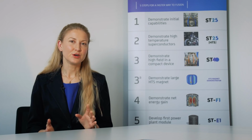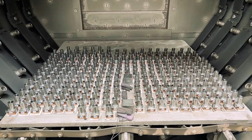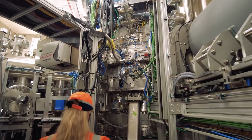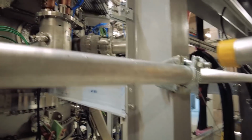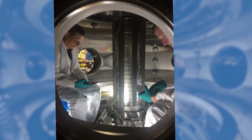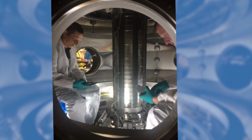Installing the diverter with over 5,000 components would ordinarily be a lengthy process, involving the disassembly of the tokamak, which would take months. Instead, the team devised a novel solution to this problem. The idea here was to go in and install everything through a port. So this is a mock-up.